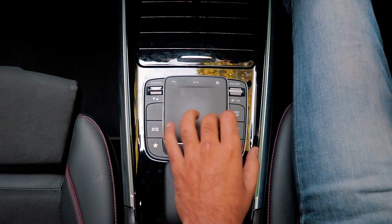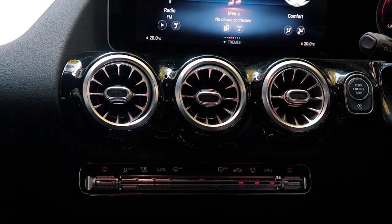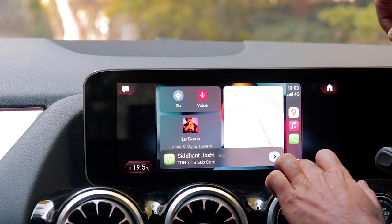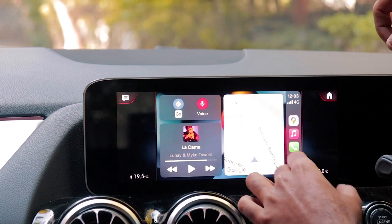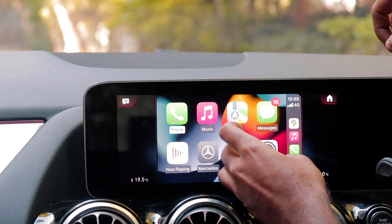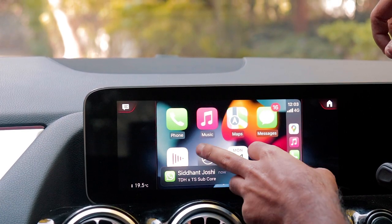But again, nothing can be perfect, and the one super annoying thing about the MBUX system is its Apple CarPlay and Android Auto integration. First off, it is not wireless, and secondly, it doesn't occupy the whole screen, which means you have two black boxes of nothingness on both sides.